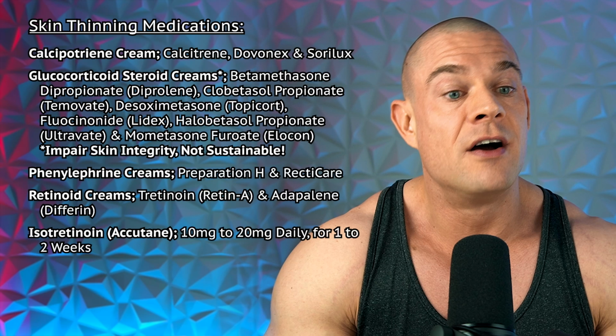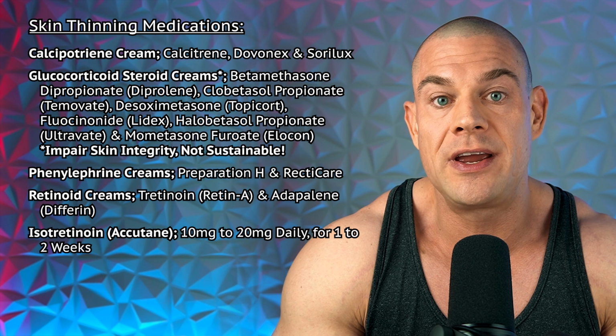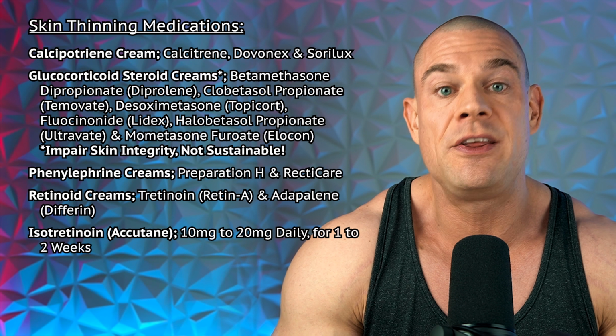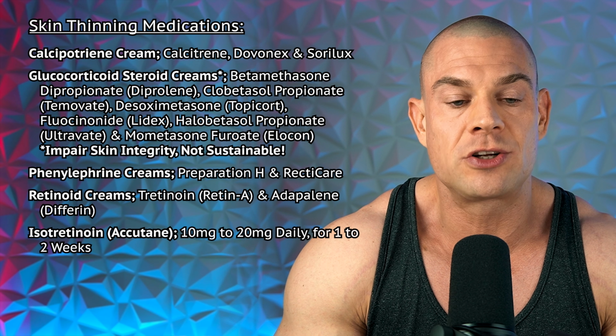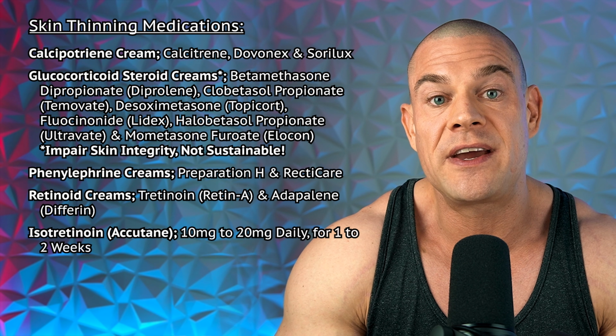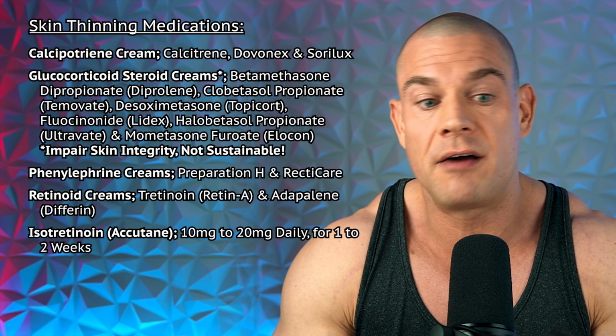There are several medications which have skin thinning side effects, most of which we can apply topically. One of which is calcipotriene cream, which is used to treat psoriasis. It's a synthetic vitamin D3 derivative, and it works by slowing the excessive production of skin cells. But as a side effect, it might have skin thinning effects.